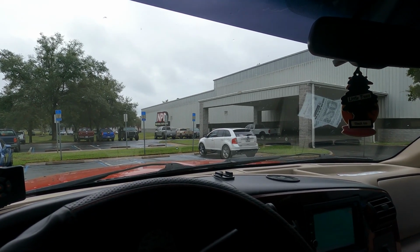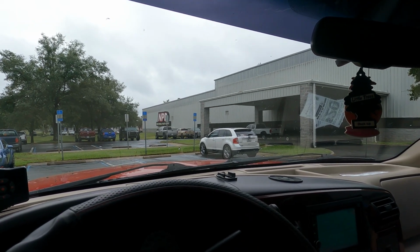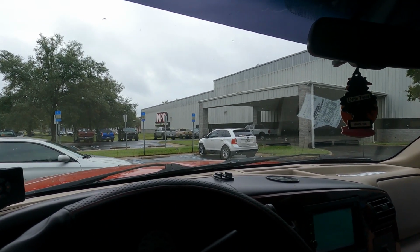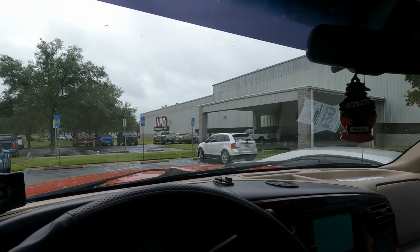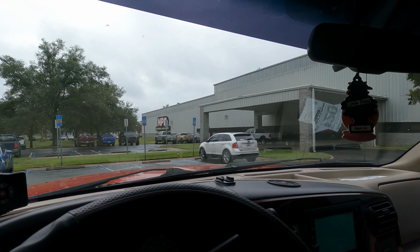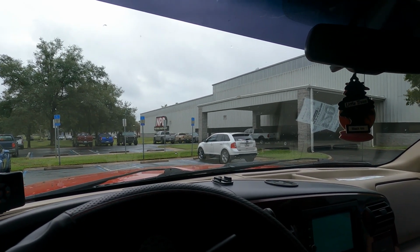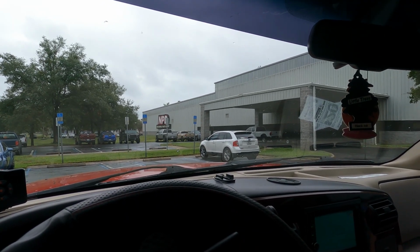Everything's all original. Everything is unrestored. It's crazy. It is a little bit of a different collection, so to speak. It's not full of Corvettes and Camaros and things like that, although there are some of those. It's more unique stuff like Grand Prix and Cougars and just different type cars. So it's definitely a treat.